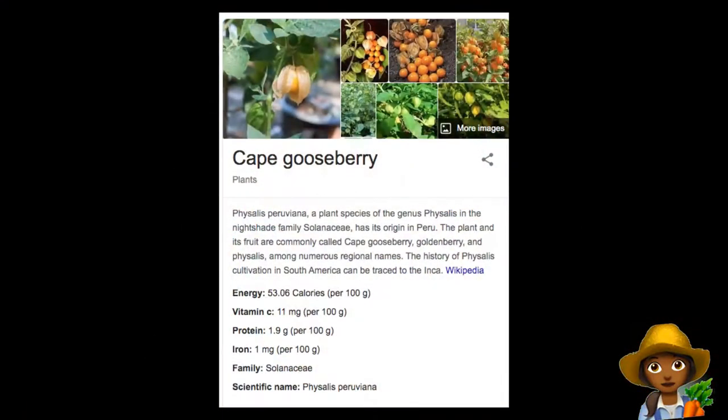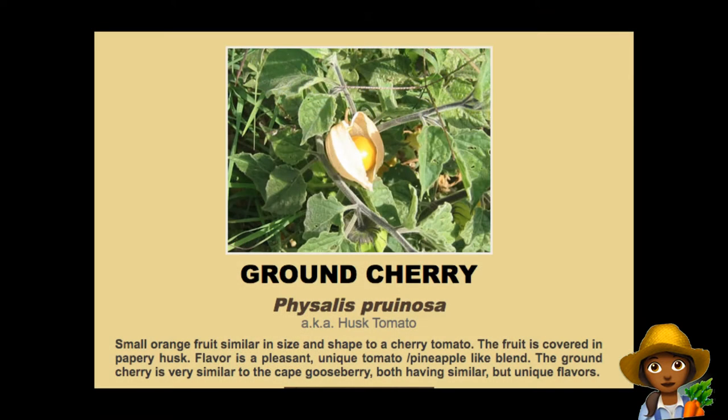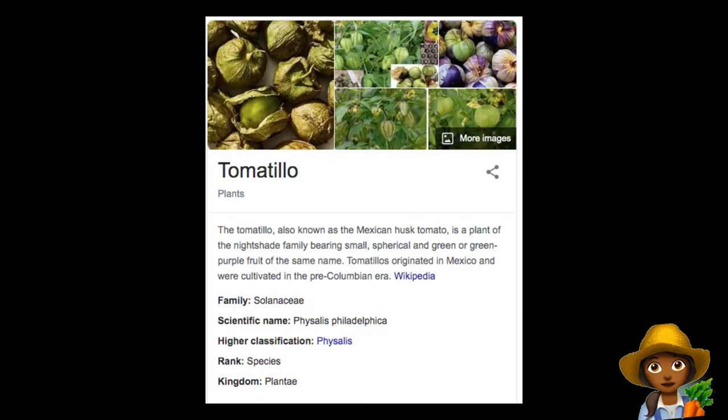So today I wanted to talk to you about the difference between a ground cherry and a Cape Gooseberry. The Peruviana is the Cape Gooseberry, the pruinosa is the ground cherry, and the tomatillo is the ixocarpa. When we were first growing the gooseberries, this is the gooseberry field back here.